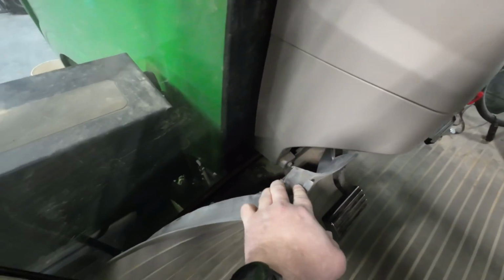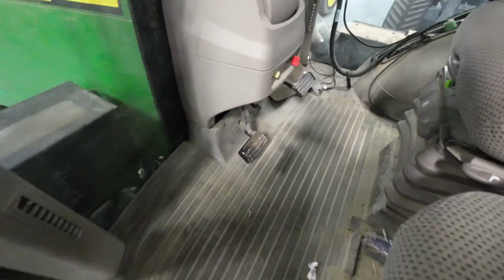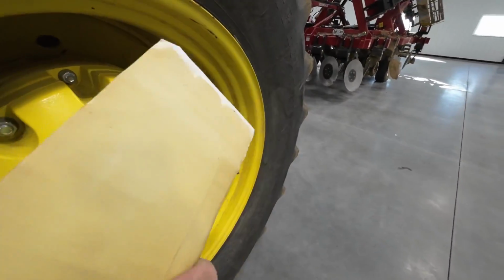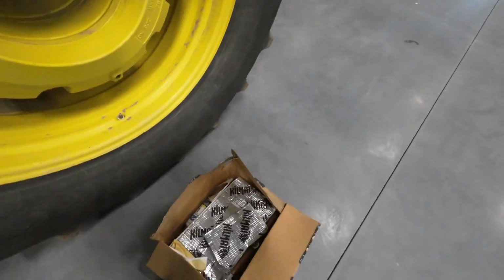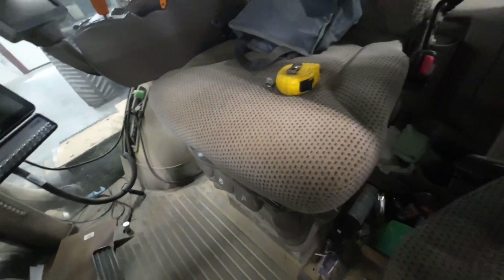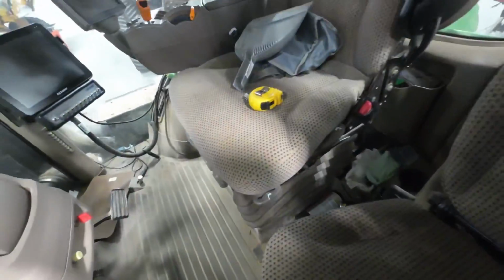So we're going to peel that up, and we're going to line the bottom of it, or the bottom of the cab anyway, with whatever Brian called this stuff. So hopefully it makes a difference. A couple people have said it will. And while we're doing it, it's a good opportunity to actually clean out some of this stuff. I try to keep this area fairly clean, but stuff tends to fall down in there and just piles up. So we'll get that good and cleaned out while we're at it.